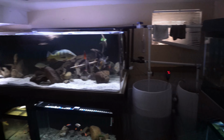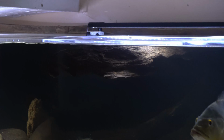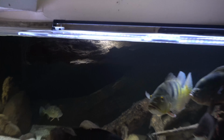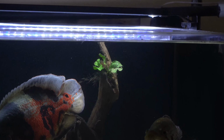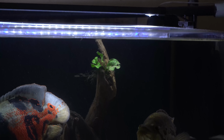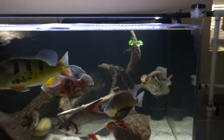So as always, welcome to another day in the fish room. Few changes since the last time you saw a video of down here. So we have this piece of wood. This peacock bass was fighting with the Oscar, and they managed to get this piece of wood up. So that's up and out of its place. Besides that, I also managed to sneak in a piece of Java fern. It's been in the tank for 2 weeks and they haven't ripped it up. So fingers crossed they could stay a little bit longer.